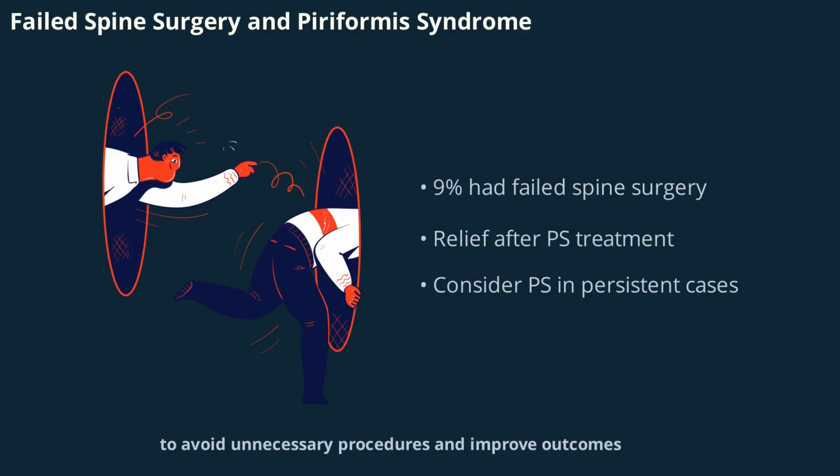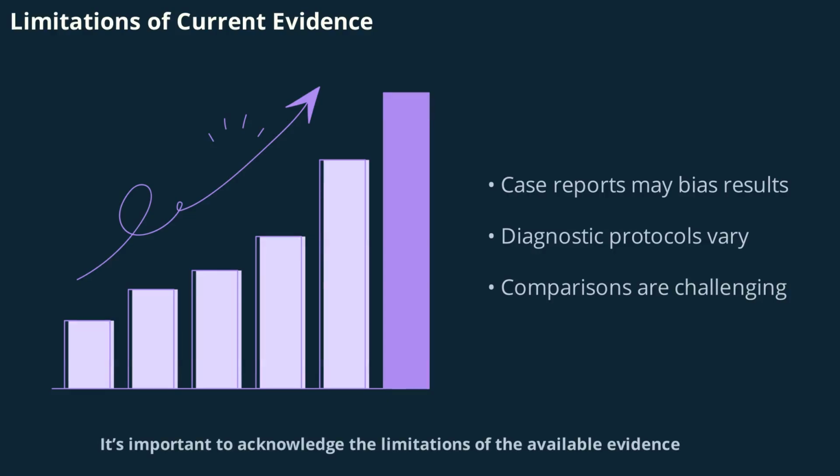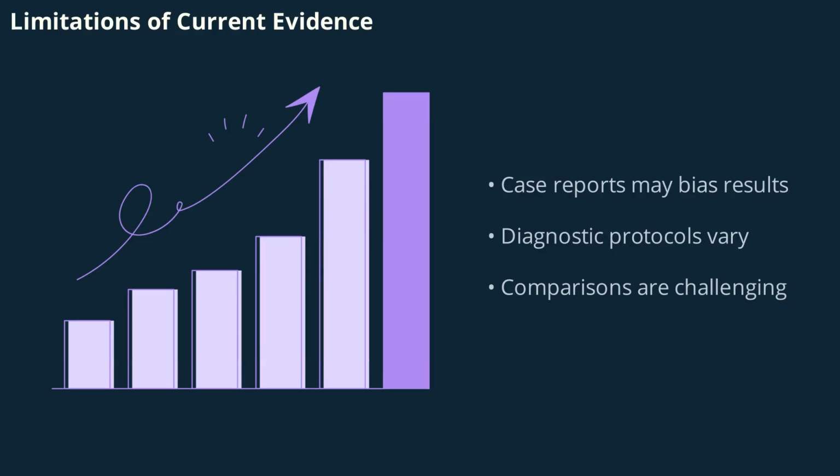It's important to acknowledge the limitations of the available evidence. Most data come from case reports and small series, which can be subject to selection and publication bias. There's also variability in diagnostic protocols and reporting, making it difficult to compare outcomes across studies. Despite these challenges, systematic reviews like this provide valuable insights and help guide clinical practice.